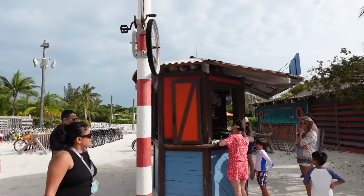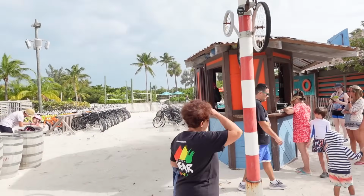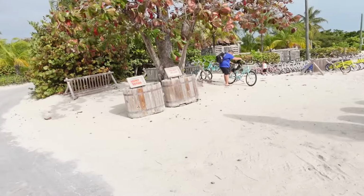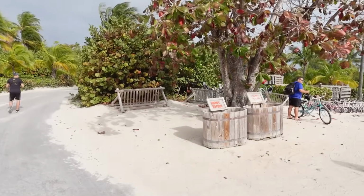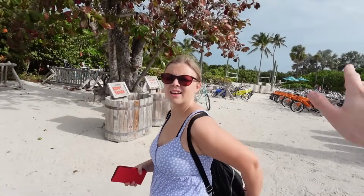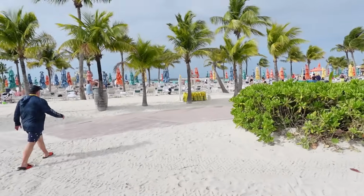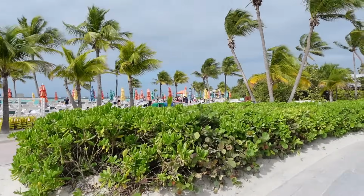And this is the bike rental area just over here. We are going to hire some bikes, because that's something I really want to do, have a bit of a cycle round. That'd be really nice. Yeah, because I know you can go further into the island, away from the beach area, a bit more back into it. That'd be lovely. I can't believe how beautiful this is around here though.